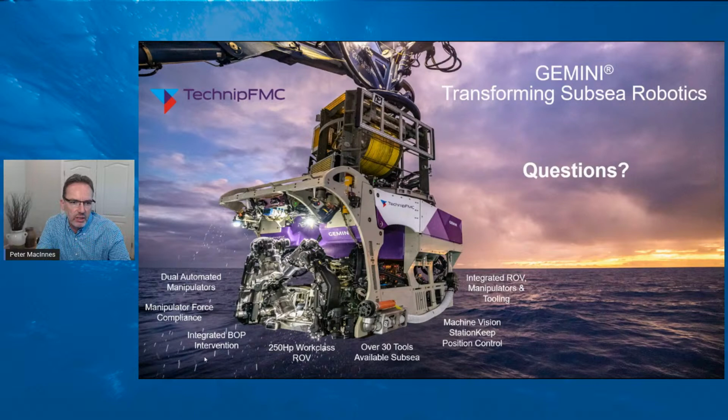They simply select the tool that they want, and the manipulator acquires the tool. It's always done in 2 minutes. When they then engage with the intervention panel, they simply use a game controller joystick to control the XYZ Cartesian movement of either manipulator, and the force compliance ensures that you don't damage any of the tooling or any of the intervention panel interfaces that you are working with.